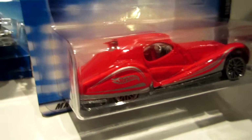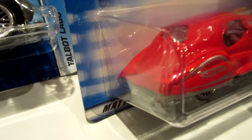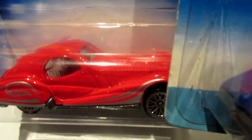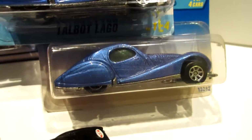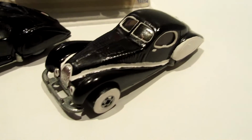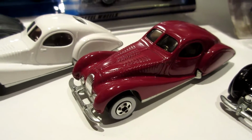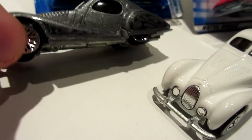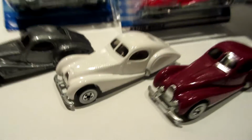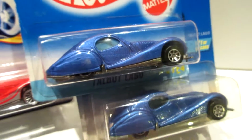You can see the low profile of the car, the giant windows, circle and oval, should I say, and the big fenders on the front and the back, even the bumper. And I have two samples here, one with the short card and one with the long card. This one's custom. This one's all black, burgundy red, white, and a silver one, which is the same as this one. I will say the black one's probably my favorite, although I really like the blue one.